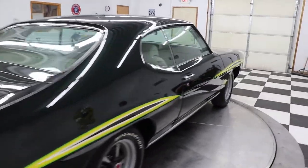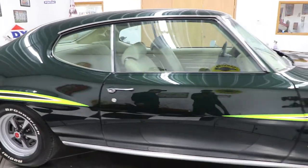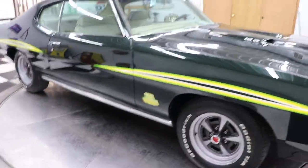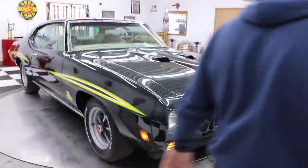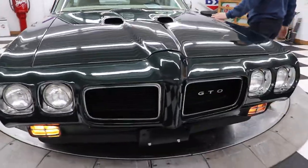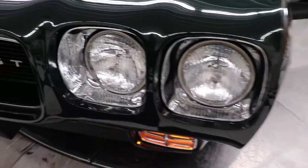A very, very awesome color, pepper green. You don't see a lot of the GTOs, Judges, that are this color. Some people say, oh, they won't like this color, but this is one of the more rare colors because you don't see them. The car is 100% absolutely gorgeous, front to back. Beautiful, beautiful car. Body, paint, interior. If you're looking for a rotisserie restored GTO Judge, then look no further because here it is.